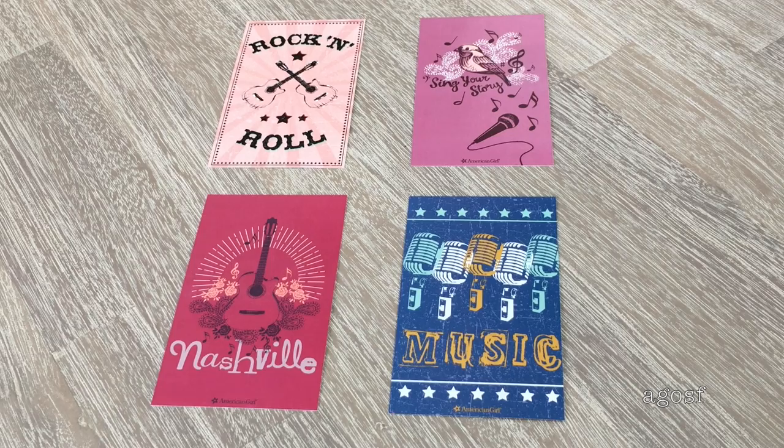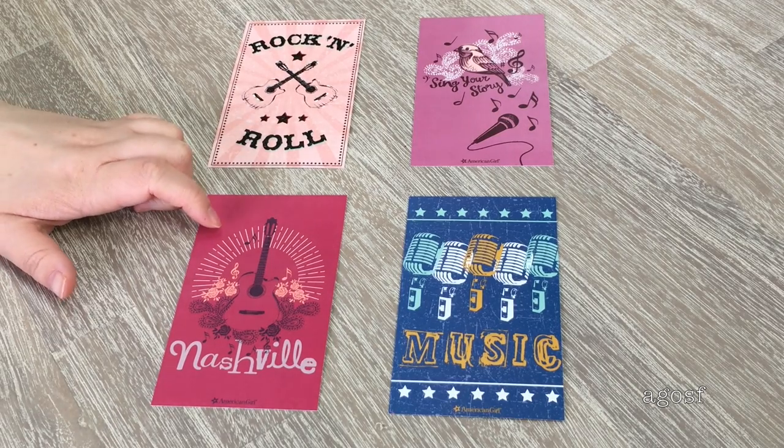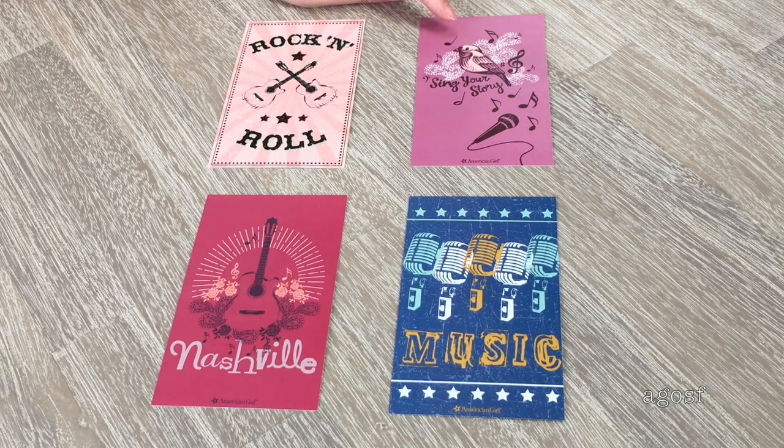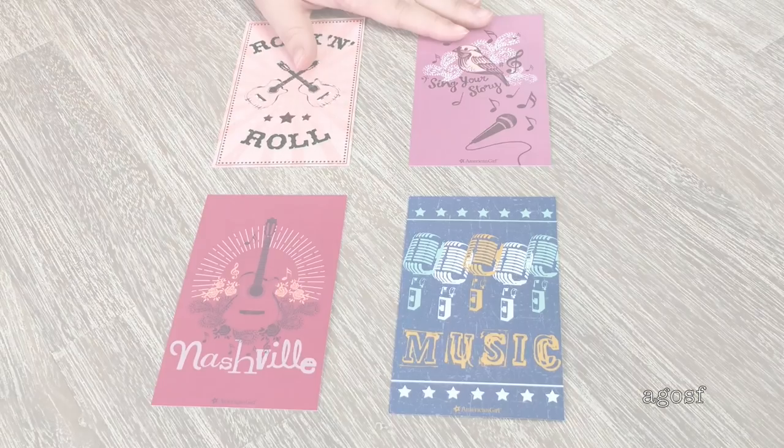Personally, my two favorite designs out of all of them would have to be this one. It says Nashville, and the colors are so pretty. And this one's really cute. It says Sing Your Story, so it definitely suits Tenny, and I love it so much.